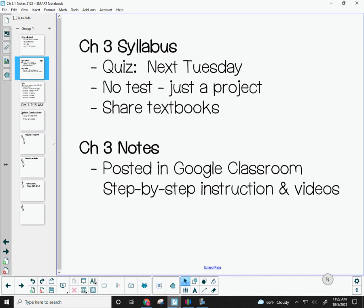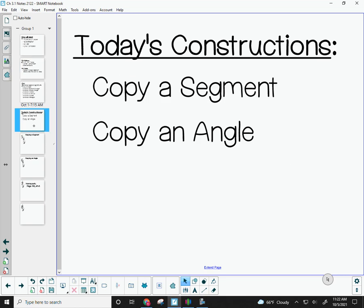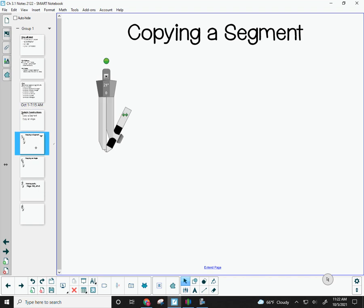All right, so today we are going to copy the length of a segment and we're going to copy the measure of an angle. Those are our two constructions for the day. The first thing we're going to do is copy the length of a segment. So draw on your paper with a straight edge a segment, and name that segment AB.